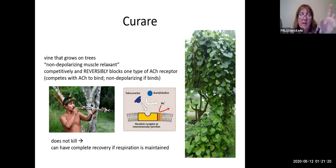However, when it binds to it, this binding is reversible. The cobra venom one is irreversible. Once it's bound, acetylcholine can never bind. This one, at the same site, will bind to it, which prevents acetylcholine. However, it doesn't kill you. So it paralyzes your muscles.